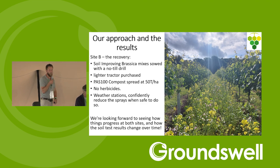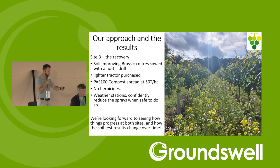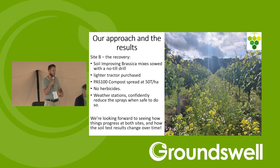These were all sowed with a no-till drill between the alleyways so as not to disturb that good structure. We bought a lighter tractor because inevitably we were driving on those same tram lines over and over again. That light tractor just meant that we've got a little bit less compaction. We decreased the pressure in the tires, and we reduced our spray program step by step, slowly but surely. Rather than going cold turkey, we reduced it with a targeted approach. We put some weather stations in, and that allowed us to confidently reduce the spray programs step by step.